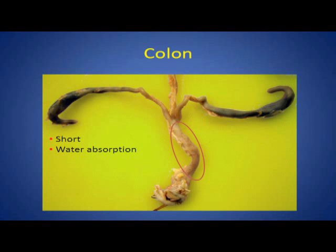The colon. The colon is fairly short. It's the last part of the tract. Mostly water absorption takes place here. Of course, it will store the manure for a period of time before it's evacuated.